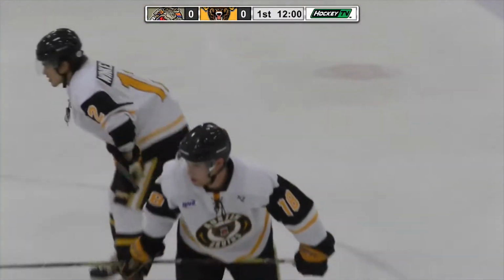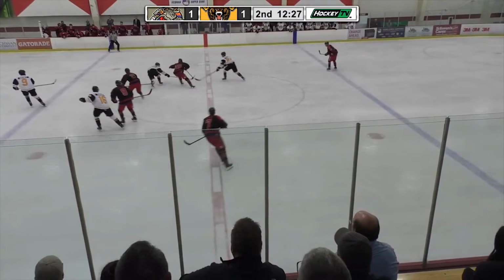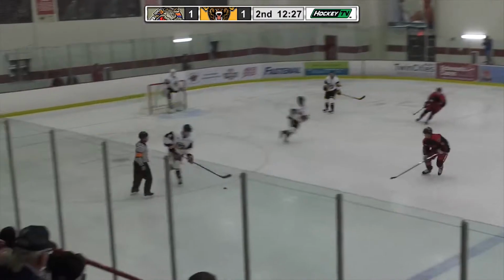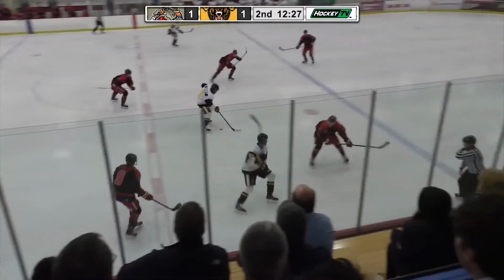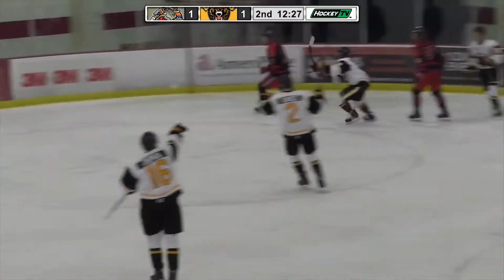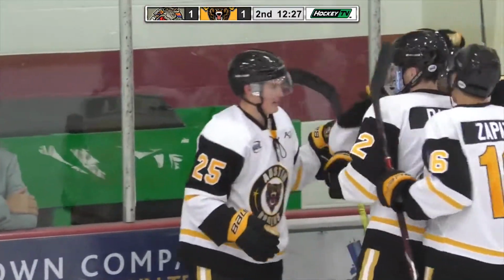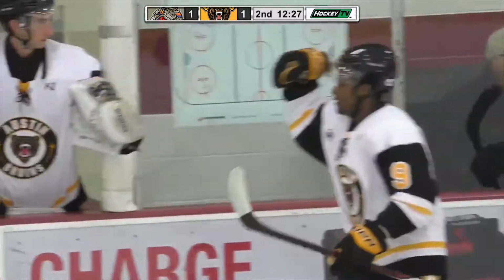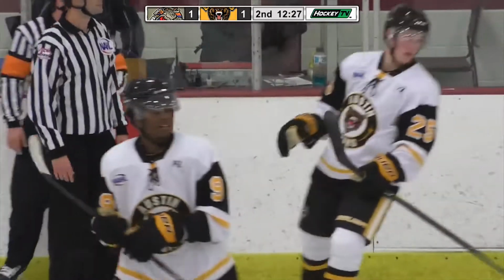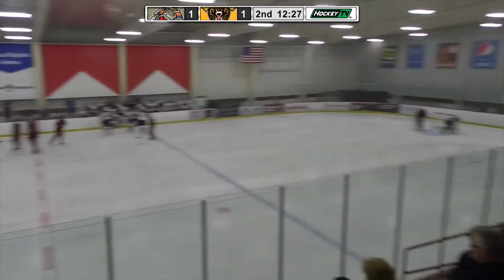It is 1-1. Trying to work this up the half wall, is able to find Zapata. Cross-ice pass blocked down out in front and moving forward. Good job by the Bruins, making sure they're finishing their checks. Connor Millimach sending him in almost into his own bench. Here comes Sheriff. Sheriff up the right wing side, trying to speed through. Cuts to the front, tucks it through, he scores! Dante Sheriff with a muscle attempt as he comes through. Cuts to the front of the net and tucks one 5-hole. And the Bruins take the first lead of the game, their first lead of the 2018-19 season. It is 2-1 Bruins.